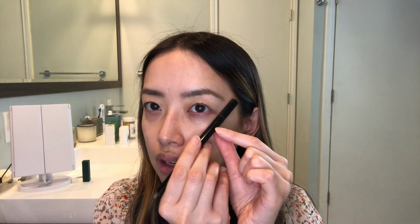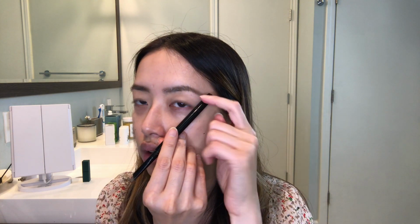I elongate the ends just a bit. The idea is to have the angle. If you did kind of like an angle, that's how long the tip of your brow is. But there's lots of ways of doing your brows. It doesn't have to be like that.